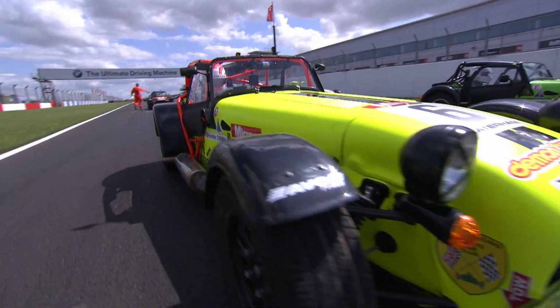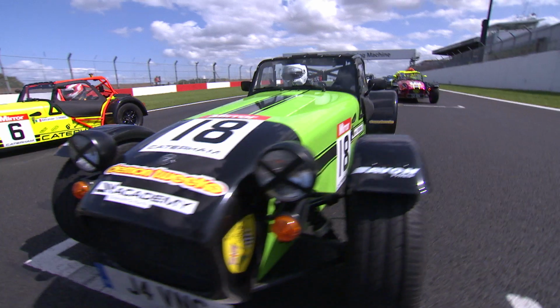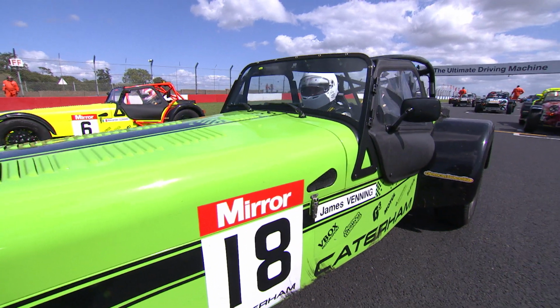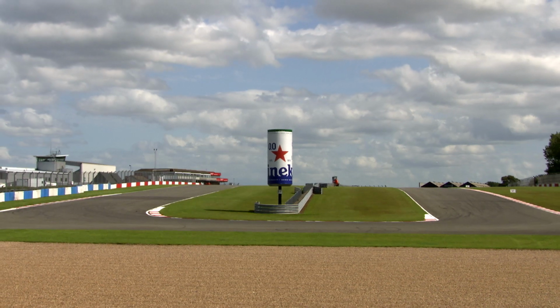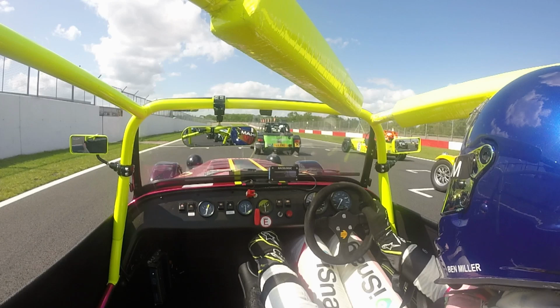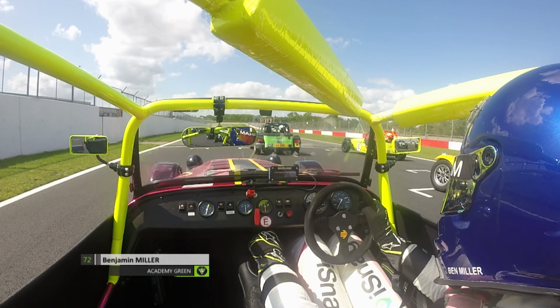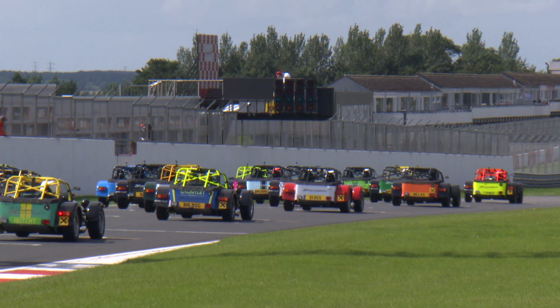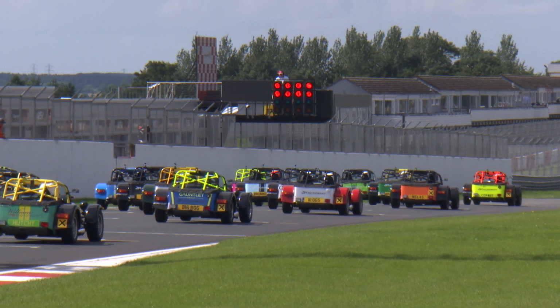Well, it is the points leader Conway on pole position then for our race here at Donington Park, with James Venning alongside him. Alex Conway's big championship rivals, though, are some way further down the grid. David Morgan 7th, William Brunt is 6th, Dimitris Melas in 5th. So things looking good for the championship leader with just 2 races to go. On board here with Ben Miller, who lines up 4th on the grid.